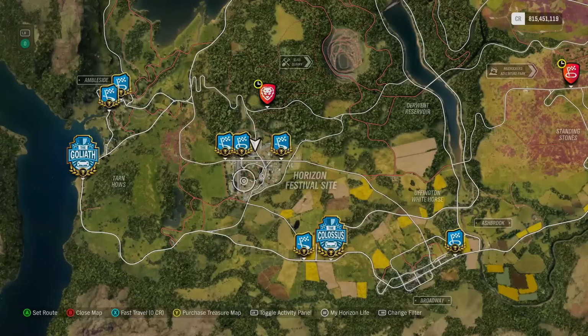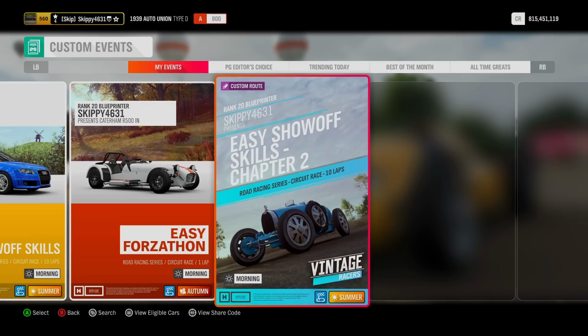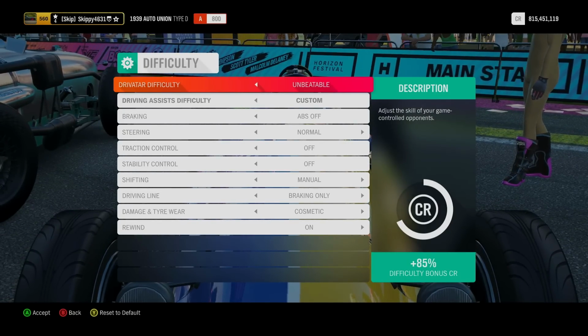You can use any race from the road racing series, but I'm going to be using the Horizon Festival circuit, where I have created a cheeky blueprint called Easy Show-Off Skill Chapter 2. It's in the road racing series, locked to vintage racers. Just search my game tag Skippy4631 or use the share code 444326949.